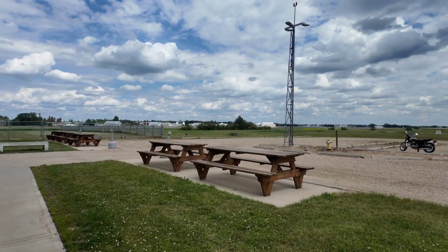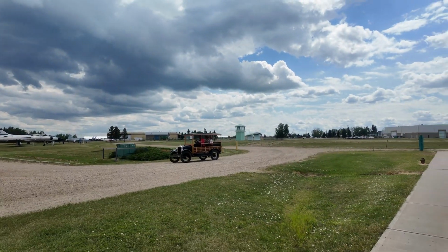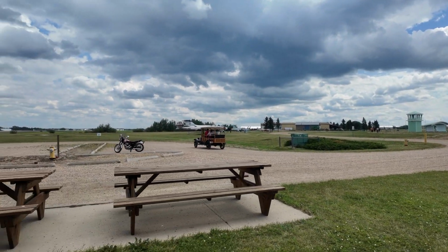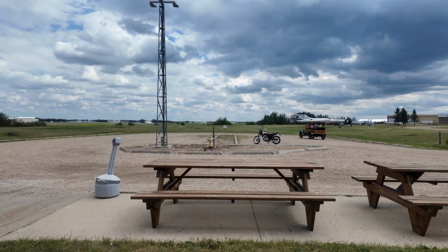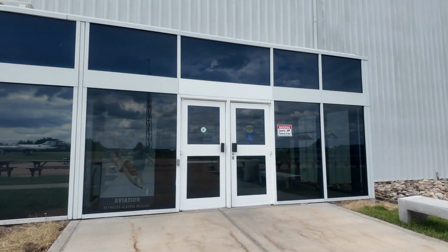We got an old car showing up, driving some people. This actually costs more to take this tour, so I didn't take that tour, but I've been on all the others. But let's go into the aviation part of the museum.